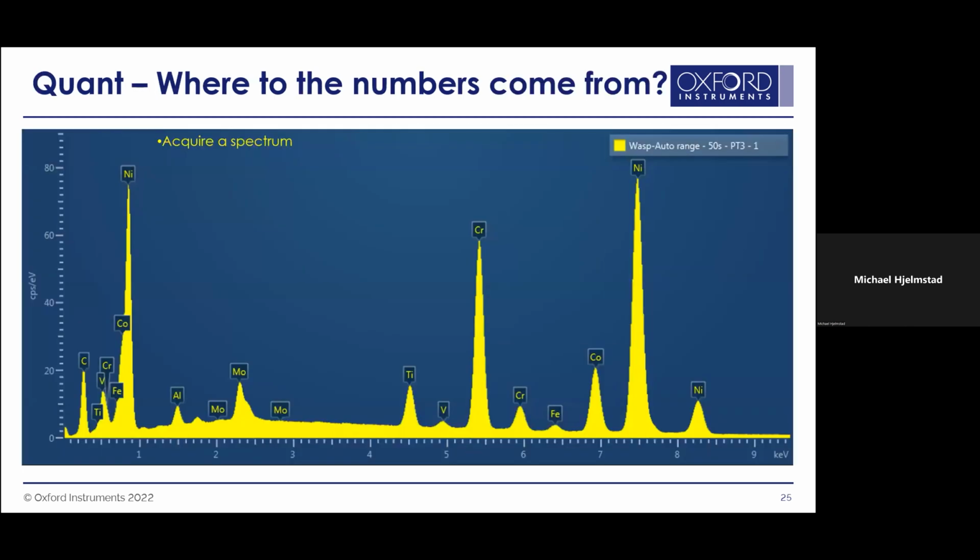So the last thing I wanted to talk about, and I'm going to try and hustle through this, I want to be respectful of time, but where do the numbers actually come from here? And it's really kind of a 5-part step. You acquire this spectrum, you remove our background X-rays there, and we do a top hat filter to get rid of it. And then we look at peak deconvolution. So we have to worry about cases where there's overlapping peaks, the nickel, the cobalt, the iron down here. How much is being contributed to this peak from each one?